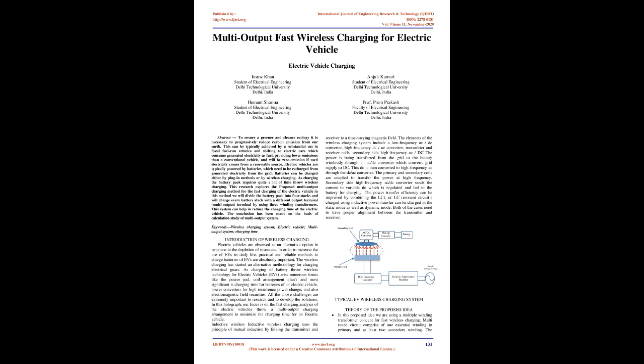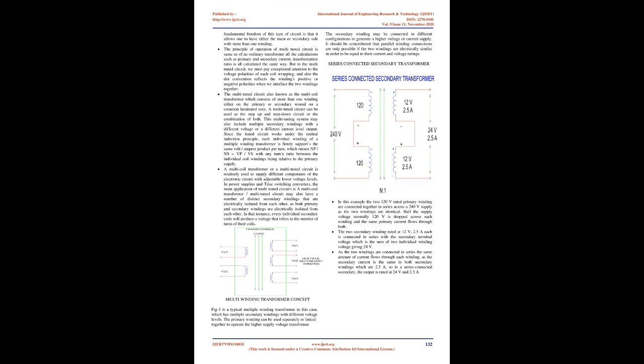This DC is then converted to high-frequency AC through the DC/AC converter. The primary and secondary coils are coupled to transfer the power at high frequency. The secondary side high-frequency AC/DC converter sends the current to variable DC which is regulated and fed to the battery for charging. The power transfer efficiency can be improved by combining LCL or LC resonant circuits.